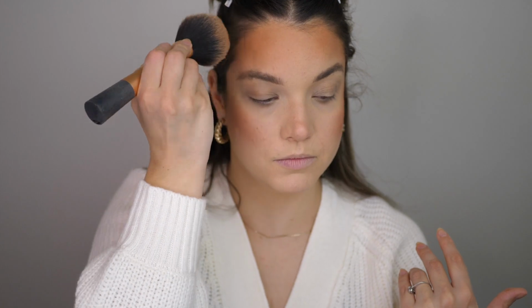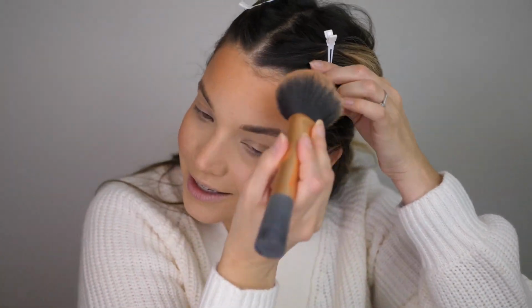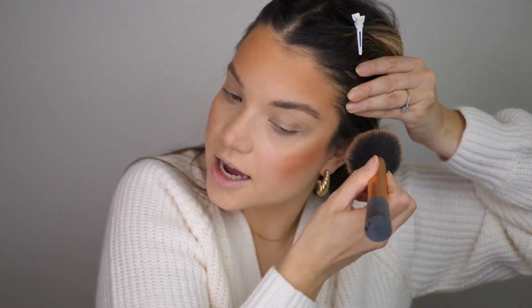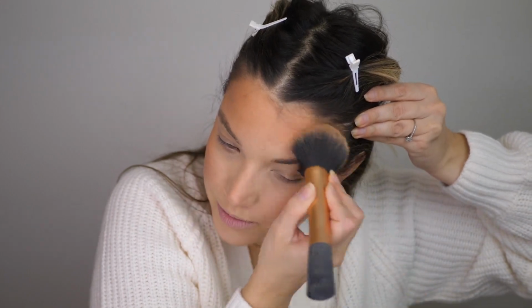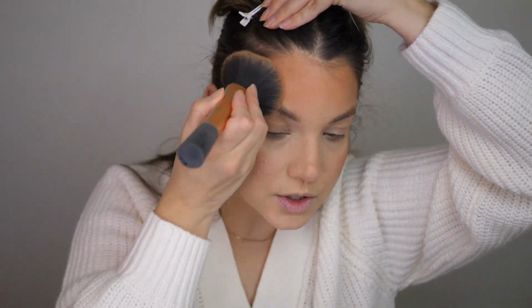So this color will definitely work better for more of a medium to deep skin tone. Deeper, obviously not deep, but more of a medium skin tone or medium to deep. And I feel like I can get away with it in the summer as bronzer. But right now, it is definitely too dark for me. So I'm just blending, blending, blending to soften that.